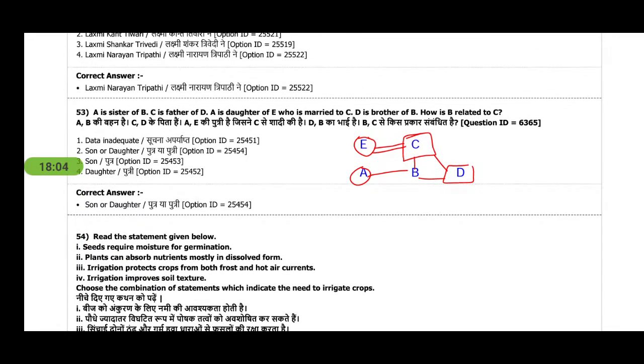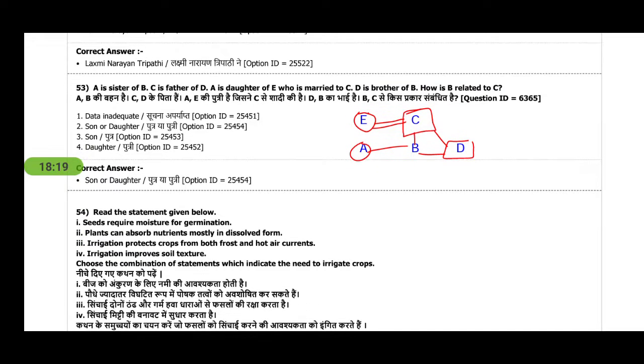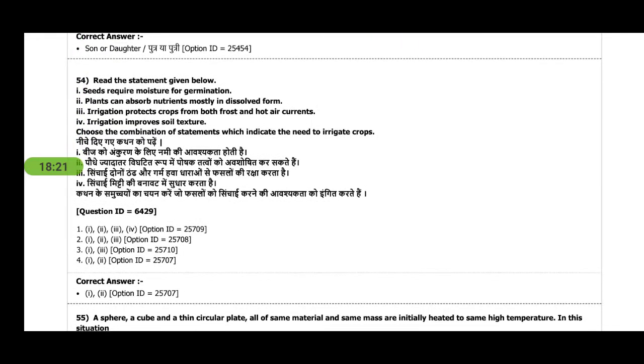And what we do here is that we use symbolics, like I use for male a square, for female a circle, double line for married couple, and a single line for siblings. So this is the standard symbolics we use, and symbols we use in blood relation.